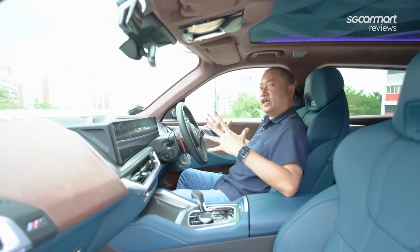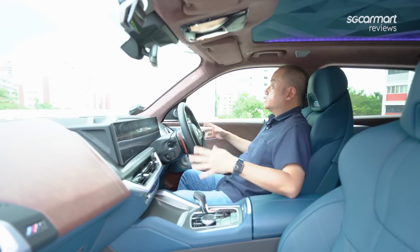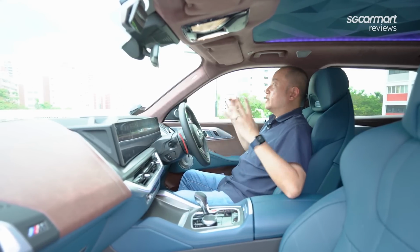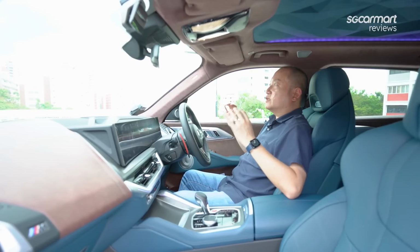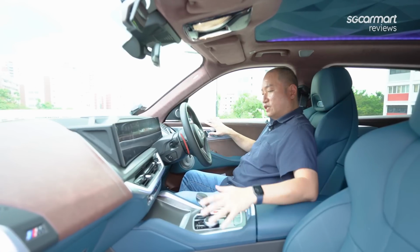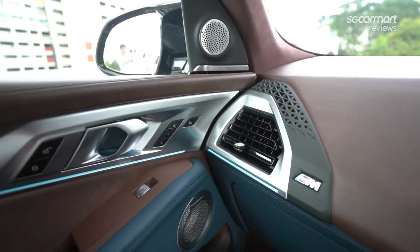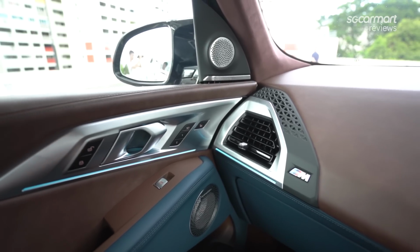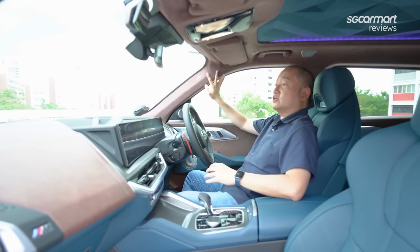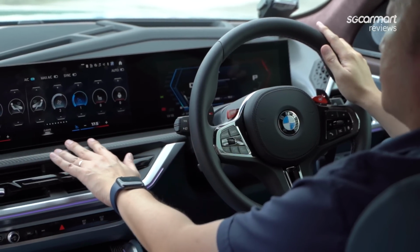In the cockpit of the XM, maybe you were expecting sportiness, like bucket seats. I mean, it's an M model after all. But as a range-topping M SUV, the more accurate description is luxury. These leather surfaces, they're soft. There's a real fine quality feel to them. Alcantara, and then matte carbon fiber on the dash.